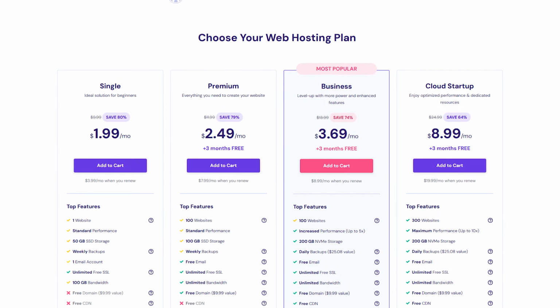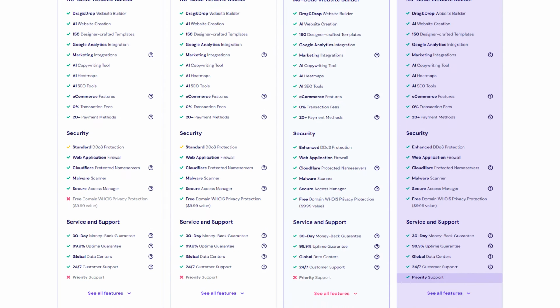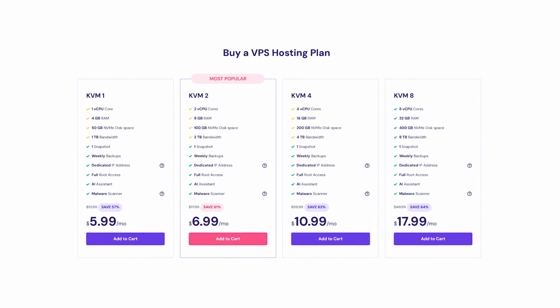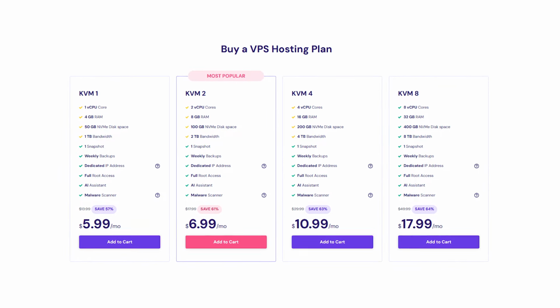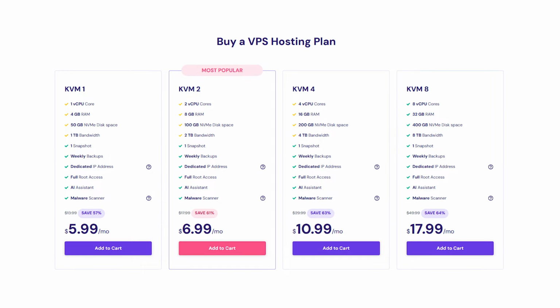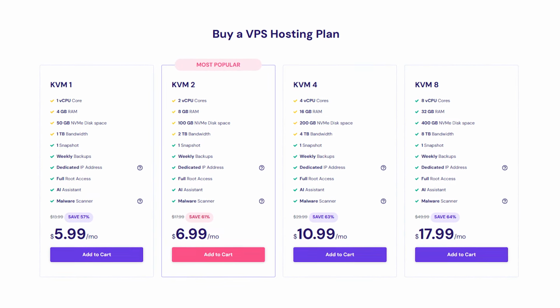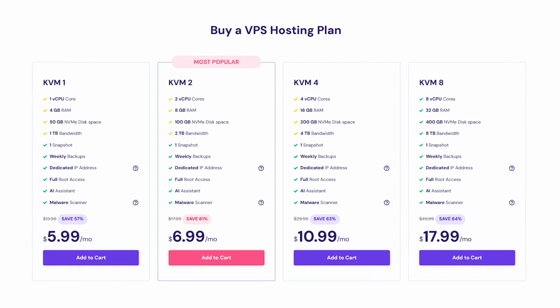And lastly, the top plan is the Cloud Startup plan at about $9 a month. Now, this plan lets you build and host up to 300 websites and offers much faster performance, a dedicated domain name, and priority support. It also optimizes your site's location for faster access. Now, I've actually also tried their VPS service, which combines a VPN with a server for extra security, and these are great for handling sensitive data. So the VPS plans start at $6 a month and go up to $18, offering more advanced features.